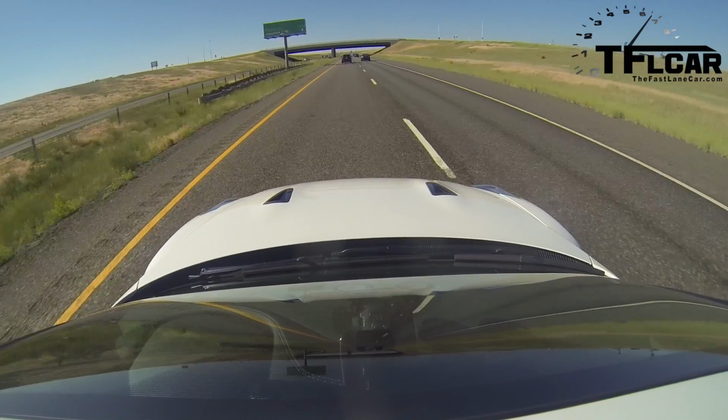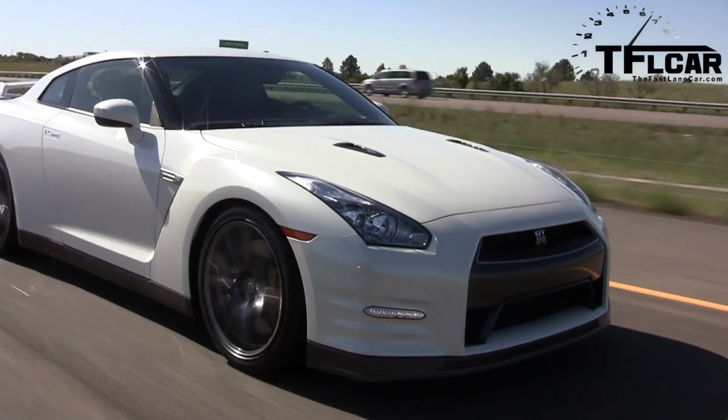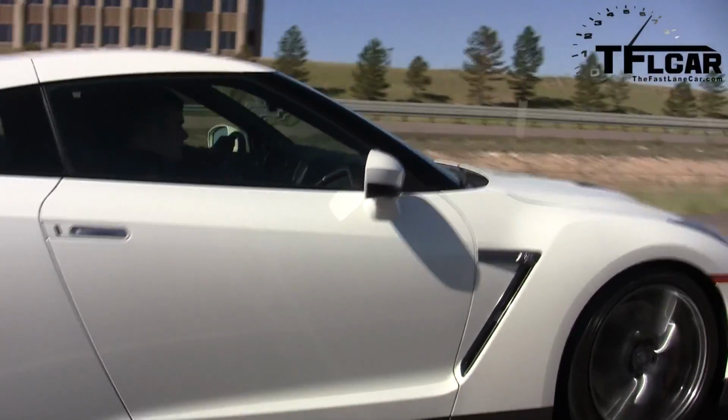Sure. That's one unique thing about this car, though, is that it's the weight, the power, everything about it is made so those wheels won't break free. So when you launch the car, all you hear is a small tire chirp, and that's it. And that's the benefit of having all-wheel drive.